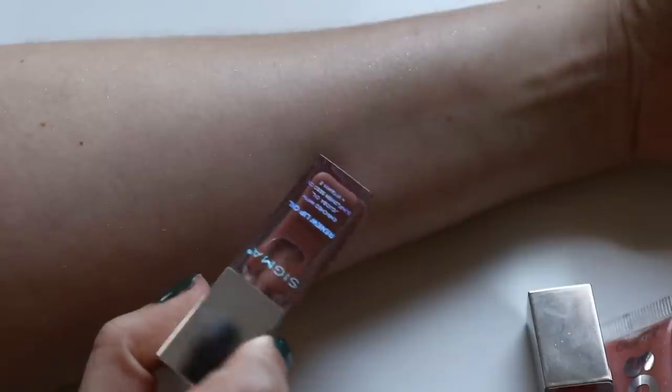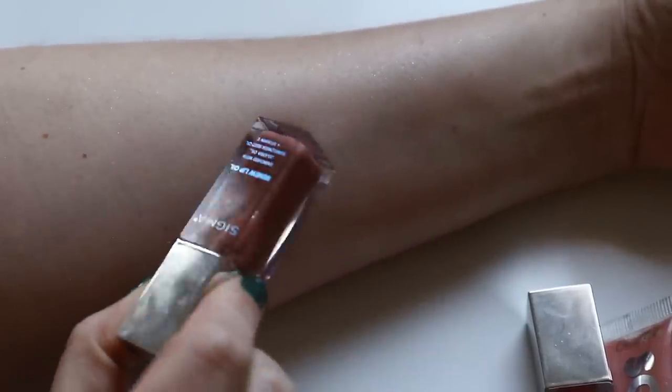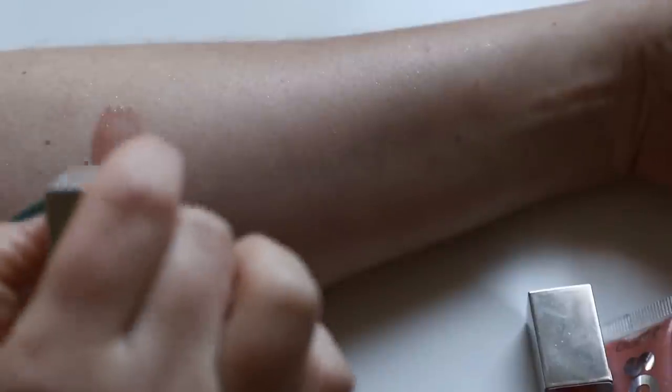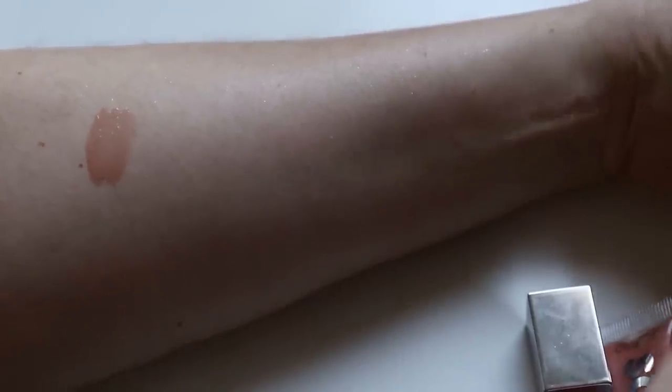So this is the Renew Lip Oil from Sigma, and it's in the shade Tint. There we go, that's appropriate. I love these. This is the kind of thing I wear on a daily basis. It's gorgeous. The mauvey one, I've nearly finished. I'm obsessed with it. So that is definitely a keep.